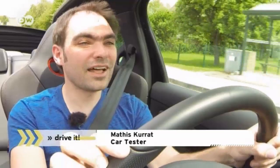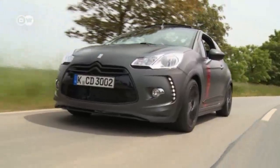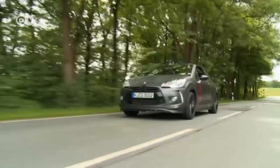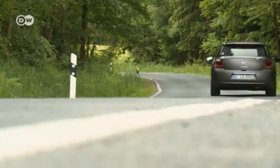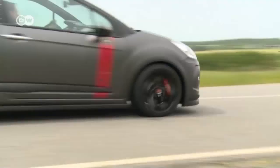The DS3 Racing Convertible is definitely a fun car, but personally, Montes wouldn't pay such a high price for a car in which the fun factor far outweighs the practical side. 38,490 euros in Germany isn't exactly spare change, but perhaps the idea of being one of only 100 is compensation. And the enjoyment factor could clinch the deal. So if you like muscle, design, and exclusivity, you might just fall for the DS3 Racing.